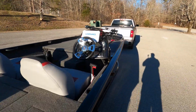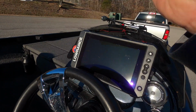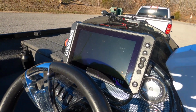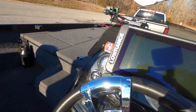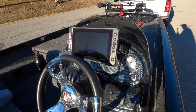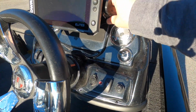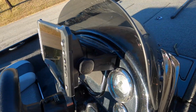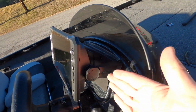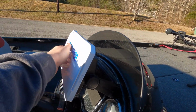I'm a Lowrance guy, through and through. I kind of went all out here. I went with the Elite FS9 units. Of course, got them locked. But the 9-inch really sits on there really good. It's like I'm shaking the whole console. It is steady. It's sturdy. I got some backing back there. And yeah, it's on there really good.